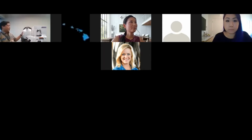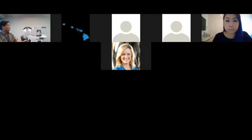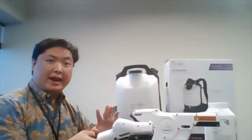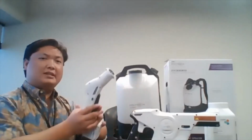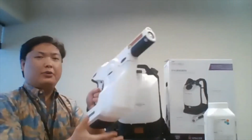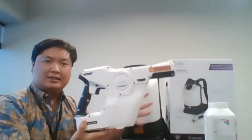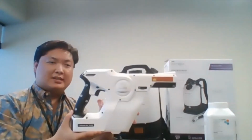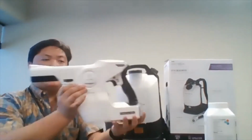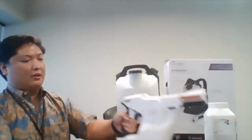So I brought with me today my two friends. We have the big one, which is actually the small one, if you will. This is the backpack protective sprayer. We use this for heavy jobs in big, wide open areas. So any areas that are quite huge, we would use this. And then for the other one, we have the handheld, which is a cordless. It's a little bit smaller. In our Guam operation, Stanton uses this with his team out there, and it is quite effective as well.